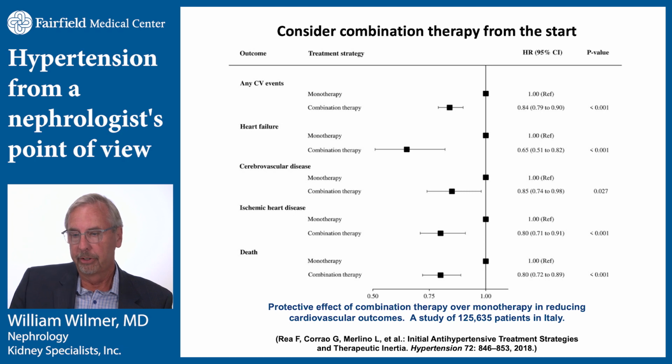This is a really interesting study that came out of Italy to demonstrate the utility of combination therapy. This shows the protective effects of combination therapy versus monotherapy, one drug therapy, in reducing cardiovascular events, 125,000 patients. And it's a little bit cumbersome, and hopefully you've seen a scattergram like this before. The middle line is basically your starting point, comparing basically monotherapy with combination. Anything to the left means that there is a benefit from the combination therapy. Anything to the right would mean that there is not a benefit, there's a harm of the combination therapy.